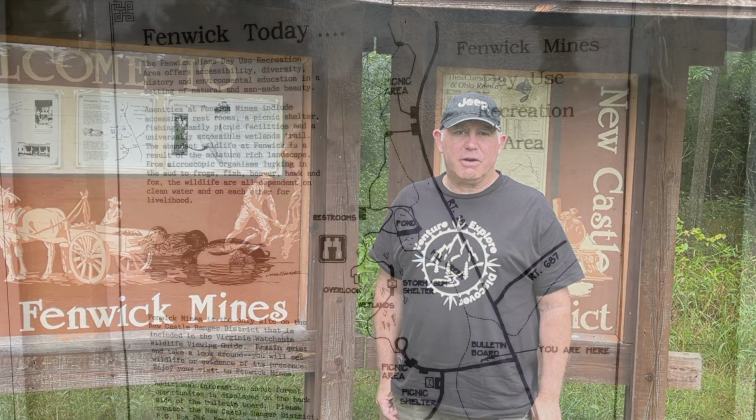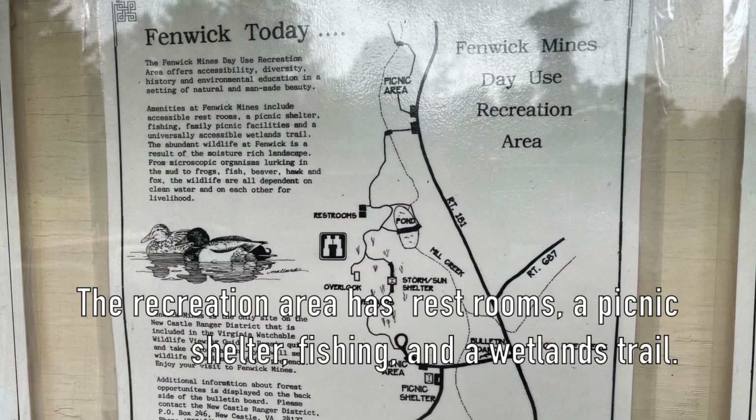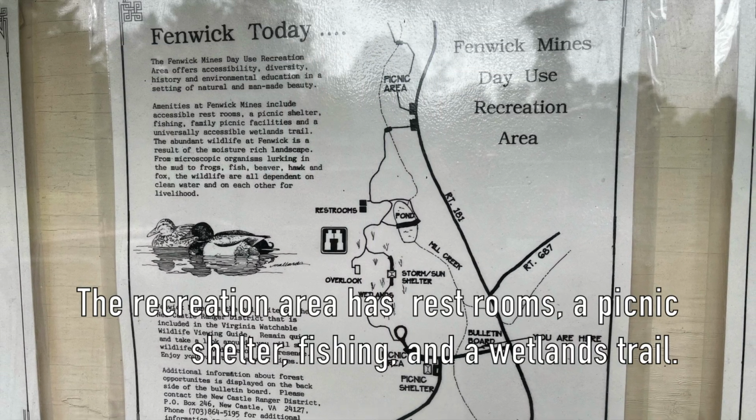We just finished Patterson Creek Trail, so if you haven't seen that video, I'll put a link to it above. We are now about 5 or 6 miles to the west of that trail at a trail called Fenwick Mines. There's a recreation area here, but the trail should be fun.